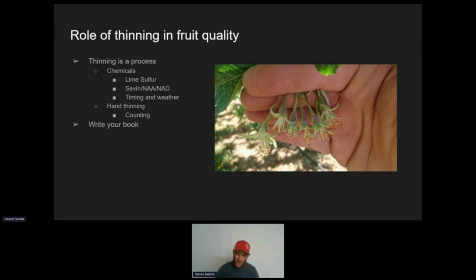I think it's really, really important with thinning. I'm not going to talk about rates. And the reason I'm not going to talk about rates is because it doesn't matter. Whatever I do is entirely different from what my neighbor does. And the guy 2 miles down the road is entirely different again. So the way they do it, the way I do it, the way you do it, everybody's different. So it's really important to what I would call write your book. You've got to come up with your plan, follow your plan.